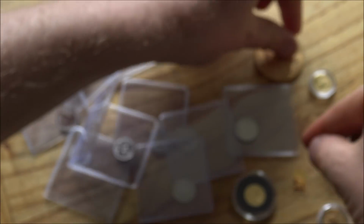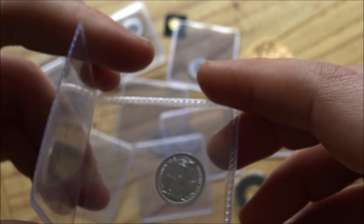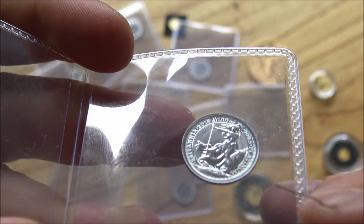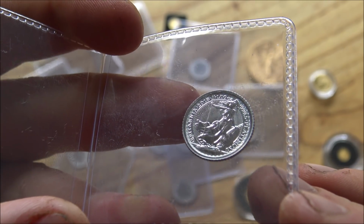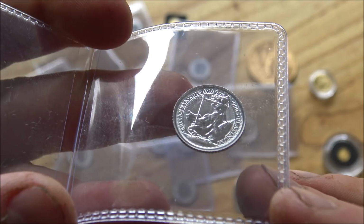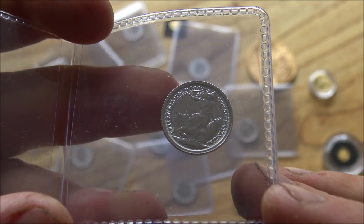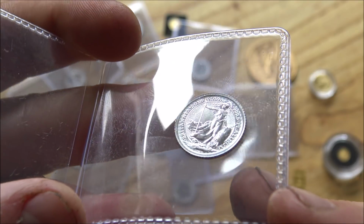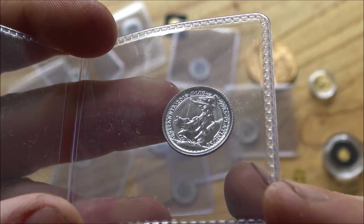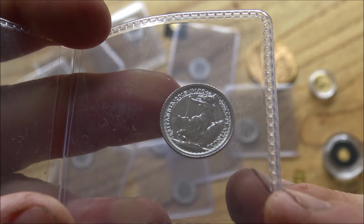Now, of course, with size difference comes the biggest thing of all, which is going to be premium and price on top of what you pay for the metal. Now, the smaller the piece, the higher the premium on the coin or the bar or whatever it is you're buying. And I think that's, in my opinion, the biggest con to buying fractionals. If you can pick up a fractional at spot price, then I think that's a real bargain.